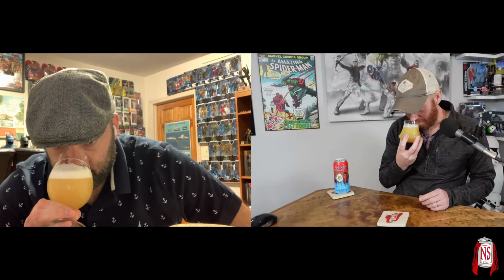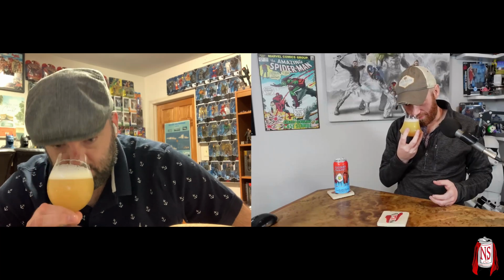Interesting. It's got more sweetness than bitterness. But it's got a bright lemon, almost sour kind of smell, or like a tart orange kind of smell.